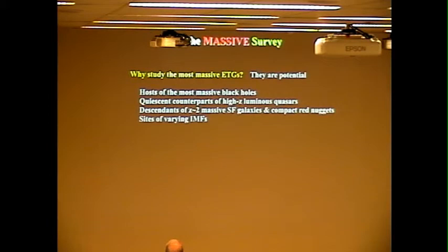So those hosts have become quiescent, the sleeping giants today, and those are possibly the most massive early type galaxies. Also, these are possibly descendants of some of the galaxies we've been hearing about in this conference, of the redshift 2, either massive star-forming galaxies or the compact red high stellar mass galaxies. They could possibly evolve into the most massive galaxies today. And also, this is probably a topic for a different conference, these are sites of possibly varying initial mass functions. There have been a lot of recent discussions about that. So these are just some reasons why we would like to study these galaxies better.